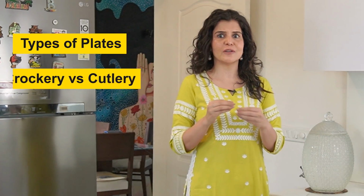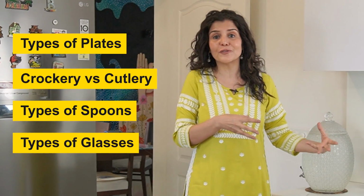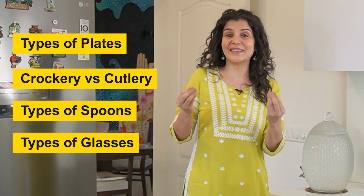Today we are going to learn English vocabulary that is relevant inside a kitchen. And not only the basic vocabulary, I'm also going to tell you about maybe some etiquettes. What are different types of plates, different types of spoons? What's the difference between one thing and another? Lots of fun, lots of learning, and let's see what we have here.